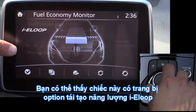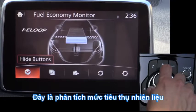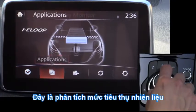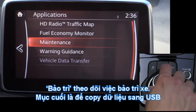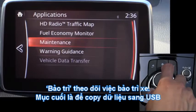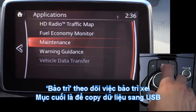We can hit over to the next screen using this system and see the fuel economy for this drive, as well as the average for this drive, and then right back to that same fuel economy screen. We can go back to the applications tab via that screen, go on to maintenance, see what needs to be maintained on the vehicle. There's also the ability to do a vehicle data transfer onto a USB stick so you can get that to your dealer or whoever else.